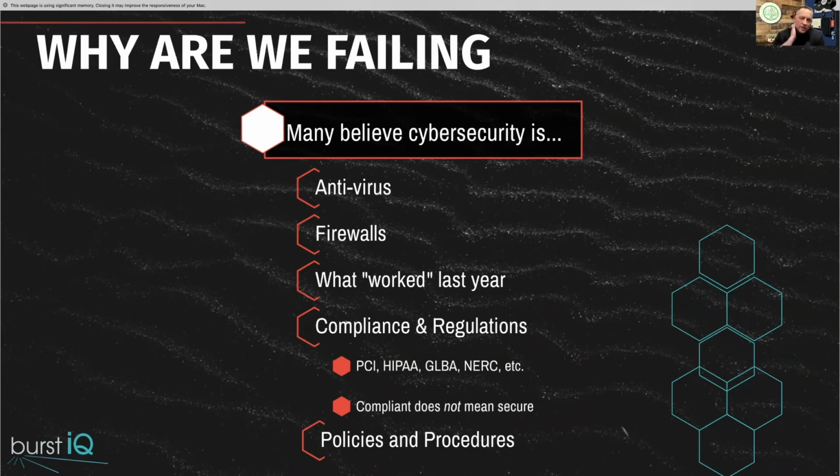The one that I always like to highlight and talk about is the policies and procedures. A lot of people say, well, we have some fantastic policies and procedures here. That's great. I mean, that is such a small part of cybersecurity. It's just not worth even what you're doing with it.